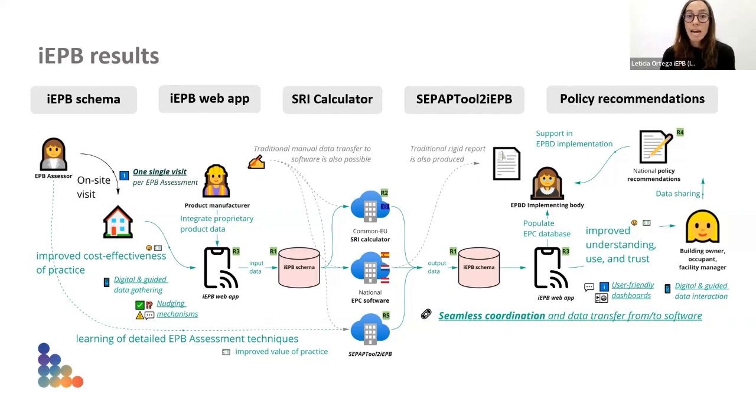And we will complement this app with a tool that will be improved from a previous project, iPanacea. It is a SEPAP tool that will reduce the gap between the predicted energy performance in the EPCs and the real performance of the building, so that the estimation of the savings, for example, that they could obtain with a renovation is more realistic, and they can invest taking into account such a realistic estimation. So this tool will be addressed also to the users.